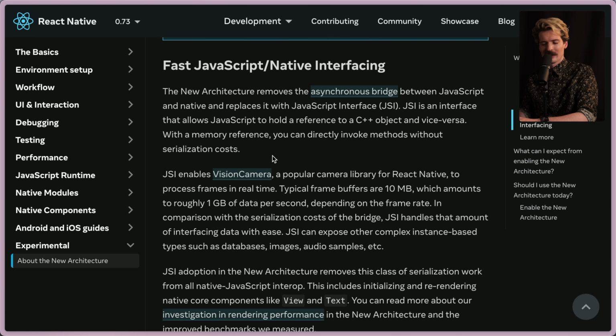to see their recommendations. JSI enables the Vision Camera, a popular camera library for React Native, and it can now process frames in real time. Typical frame buffers are 10 megabytes, which amounts to roughly a gig of data per second. This might sound insane, but as someone who shoots in 4K, the stream that I'm recording right now is going to be 6 to 7 hours. That's going to be about 500 gigabytes of content. These sizes make a lot of sense, especially when you're not compressing.